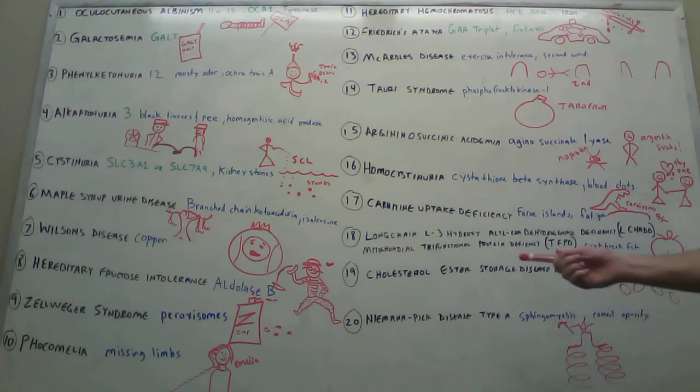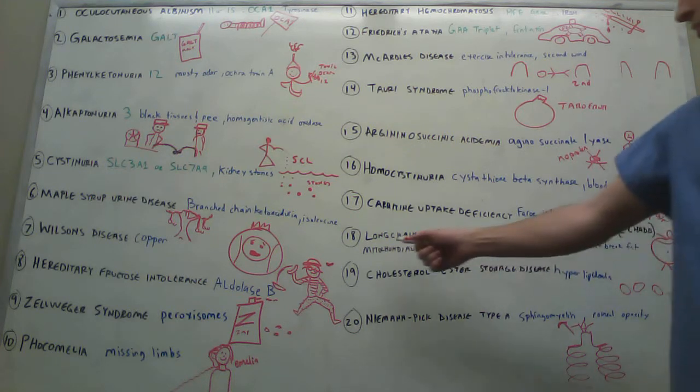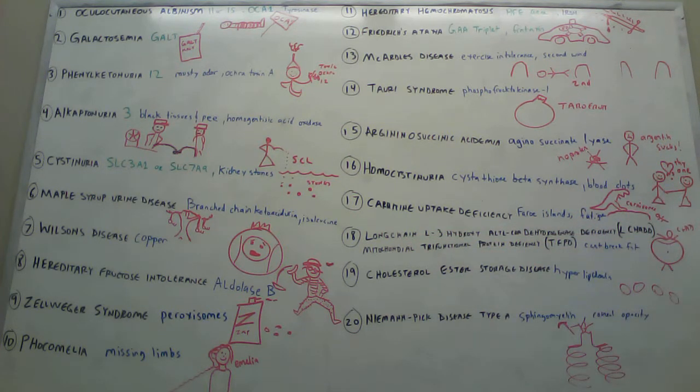Okay, next, long chain L3 hydroxy acyl-CoA dehydrogenase deficiency. Oh my goodness. Okay, L-Chad. So this is Chad, I guess, and L-Chad. Chad is really obese because he cannot break down fat. It's also called mitochondrial trifunctional protein deficiency, TFP deficiency. So Chad cannot break down fat.